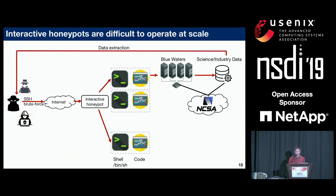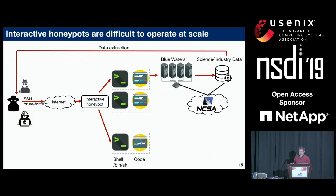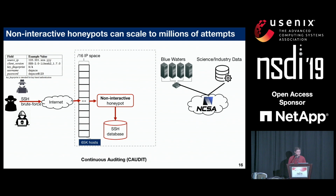We have tried this in the past, and although it allows us to observe attacker behavior, the problems are the following. First, it is resource intensive and only attracts a small amount of attack data due to the exposure of a single IP address in the virtual machine. Second, the firewall and permissions have to be set up correctly to isolate such a honeypot. And because the NCSA network is sophisticated and constantly evolving, maintaining such correct permissions and isolation is very challenging. So that's why we have been looking at an alternative approach, which is a non-interactive honeypot.